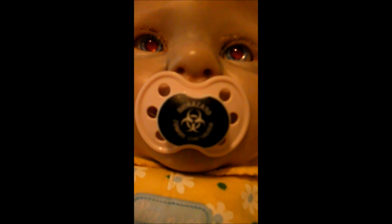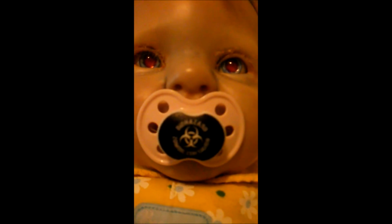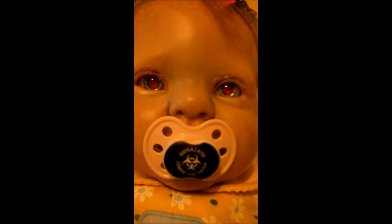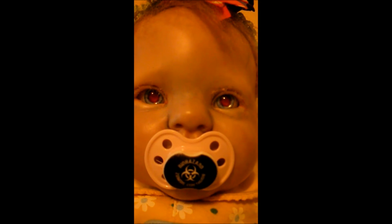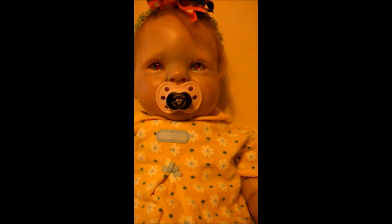Her mouth was cut open, so I've been saving for this special little pacifier for her. It says biohazard, zombie contagion, and since her mouth was cut open, I E6000 glued the pacifier in her mouth, so it's permanently there. All I have left to do is tip her nails and toes, and she'll be done.